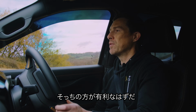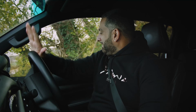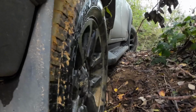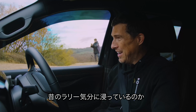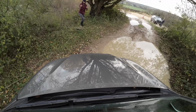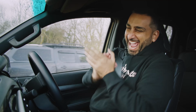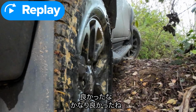It's absolutely ripping through there. So can you get around there in one? He had someone in his waist like rallying in the old days. That was quick! Good, wasn't it? It was very good. And he didn't bottom out or anything, did he?